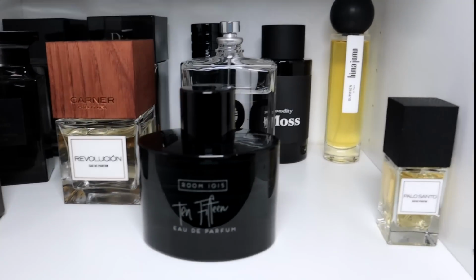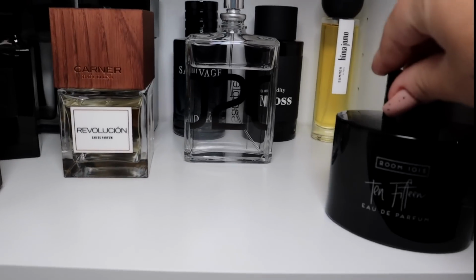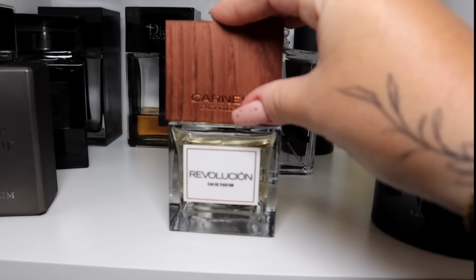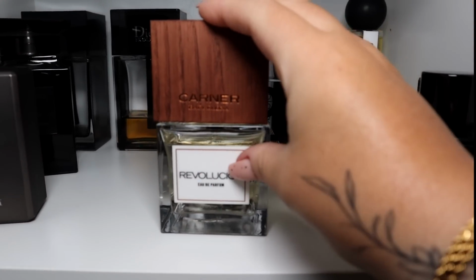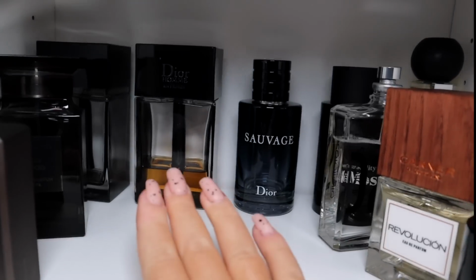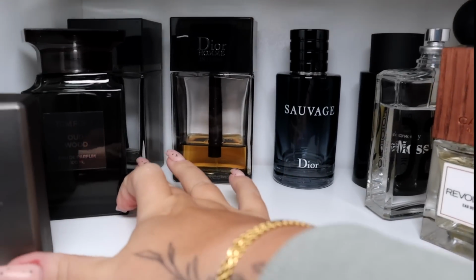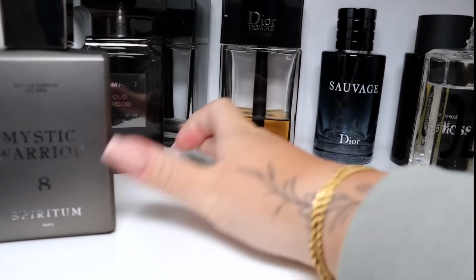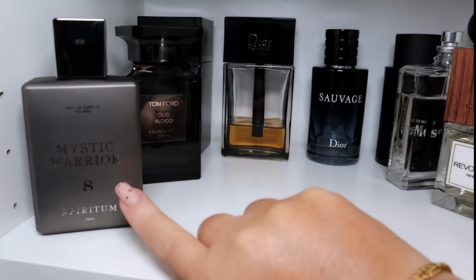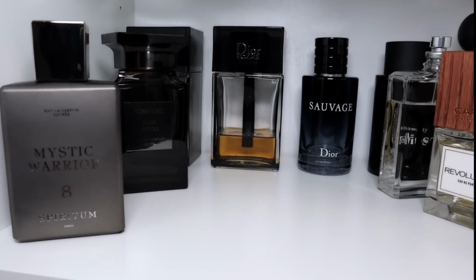This is another shelf of his. These are pretty much all his favorites. Revolution is on his shelf because he's really obsessed, so I don't even have access to it, even though I love it. And then he has some of his Diors. He's a big fan of the Dior Homme collection. And then we have his Oud Wood. I don't think he will ever get rid of it. And Spiritum 8, which I personally also love on me, but on him it smells very good.